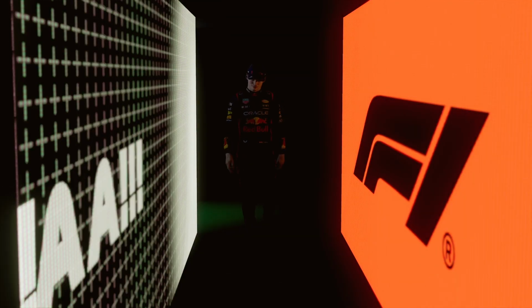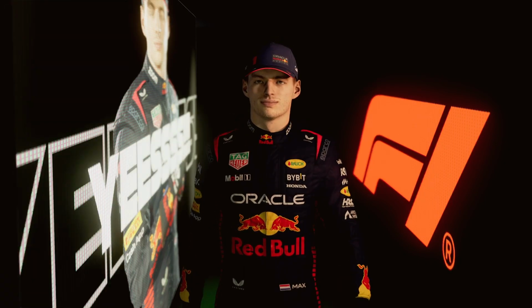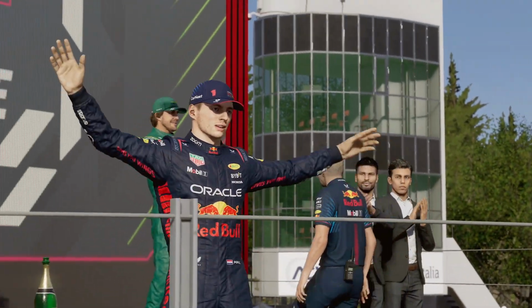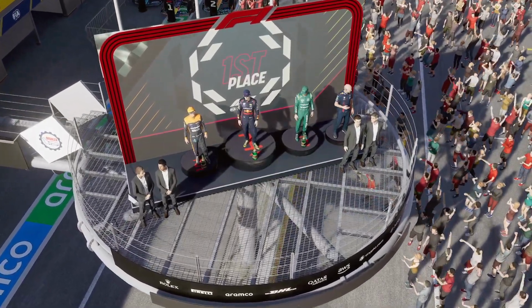The drivers are en route to the podium as we speak. What a fantastic win for the Red Bull team. They've performed exceptionally today, keeping us firmly on the edge of our seats throughout the entirety of the race. Congratulations to everybody at the team.